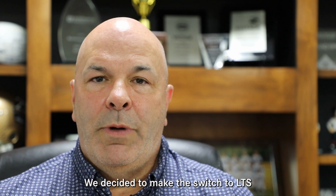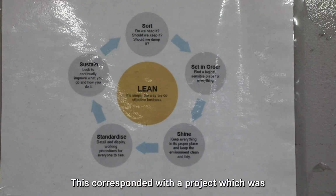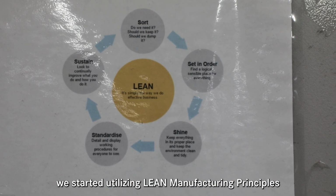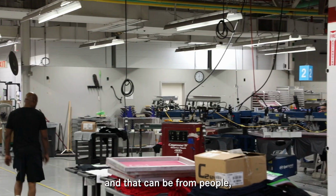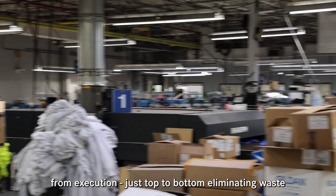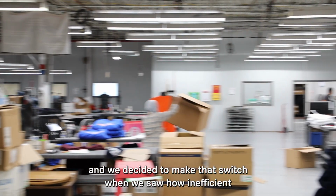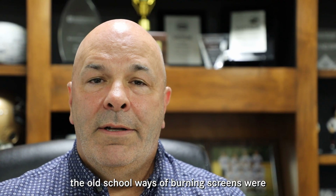We decided to make the switch to LTS back in 2017. This corresponded with a project where we started utilizing lean manufacturing principles. The whole purpose about lean is eliminating waste. And that can be from a people, from a consumables, from an execution, just top to bottom, eliminating waste. And we decided to make that switch when we saw how inefficient the old school way of burning screens was.